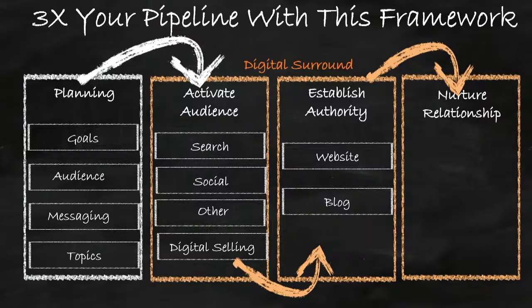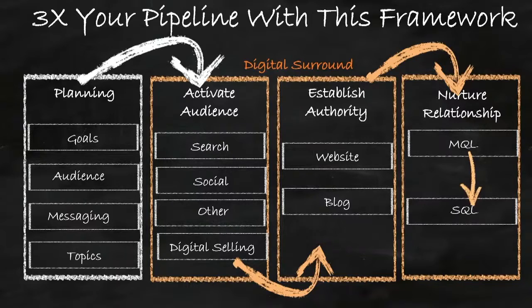And there's things that we need to do to warm up an MQL and turn them into SQLs, and that's where marketing automation and things like that really come into play. So when you're thinking about building out your digital surround for this year, think about these four pillars and really what is your plan going to be within each of those pillars.